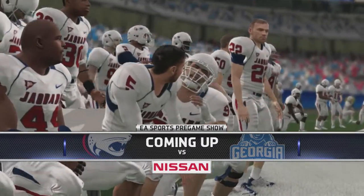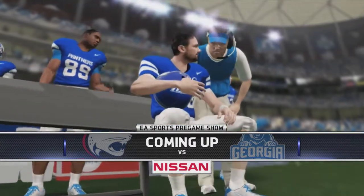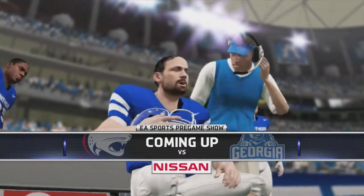We are in the Georgia Dome this week. We will see how Georgia State can do. Let's send it down the field to get this game started. The Jaguars.